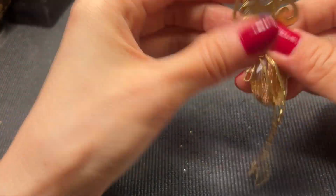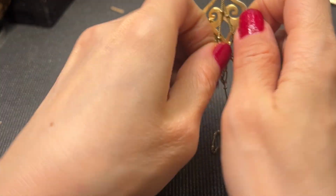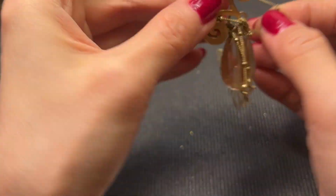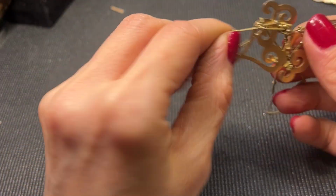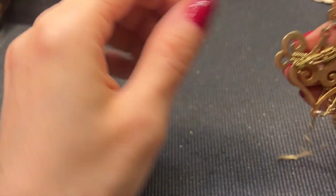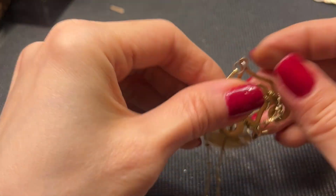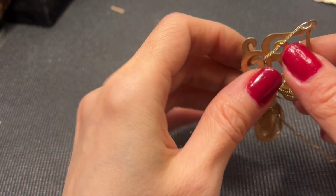Then we have something here that is tangled. Oh no, we were doing so well, guys, and now there's a tangle. Let's see if I can get this out in a timely fashion so we can have dinner. But I hope everyone is doing well and taking some time out for yourselves. I shouldn't talk.